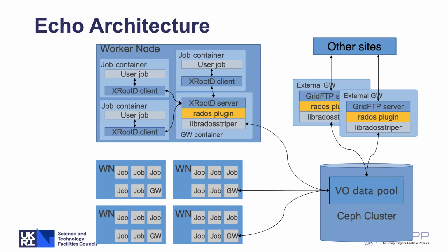Okay, and then just a little bit about the Echo architecture, because one of the things that we do in order to improve performance is to place caches on the worker node. So if we look in the bottom right here, there's, as mentioned, a large Ceph cluster with thousands of disks in, and then on each worker node we'll have jobs running, but we've also got a daemon that's running a gateway, and this is the gateway that's highlighted here. As well as having the plugin that allows it to access the storage cluster, this gateway actually has a little proxy cache in it as well, and therefore if multiple clients are accessing the same data, they will use the cache, but what more often happens is this little cache can prefetch data, and that's normally what it's doing.